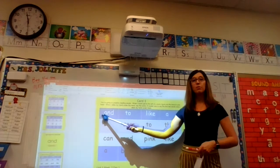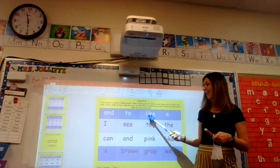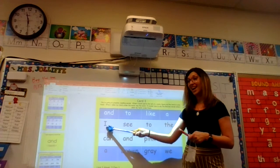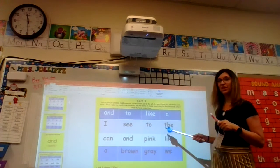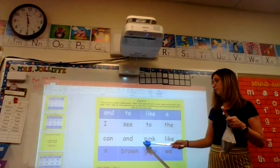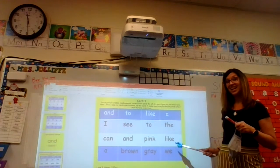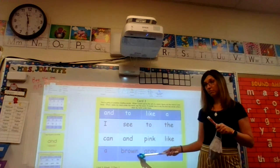Starting back at and. Here we go. First word. And. Next word. Two. Next word. Like. Next word. Of. Next word. I. Next word. See. Next word. Two. Next word. The. Next word. Can. Next word. And. Next word. Pink. Yes, pink. Next word. Like. Yes, like. Next word. Brown.